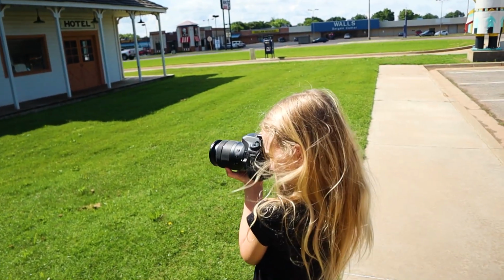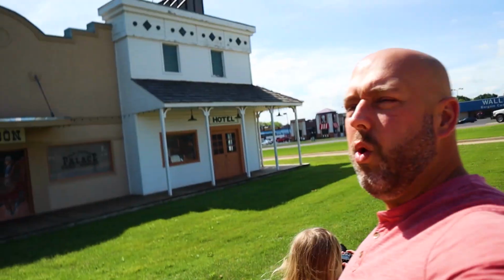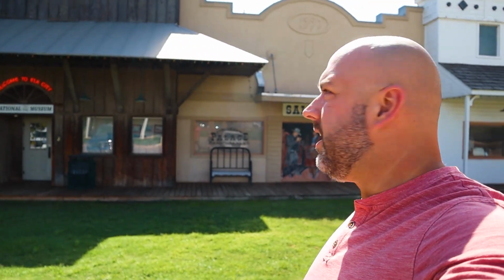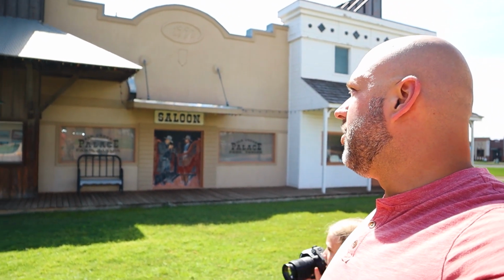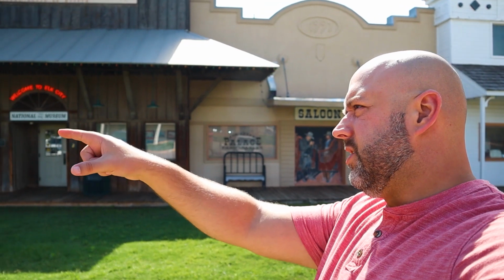All right, guys, we made it to the National Route 66 Museum in Elk City. So now we're heading into here. Are you excited for this one, Ellie? Yeah. They got a lot of cool old buildings and stuff set up that just kind of has the look of old Route 66, old trading post. I think the entrance is over there, it says.